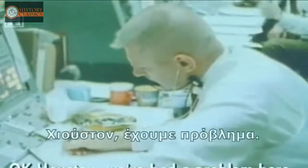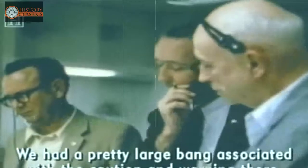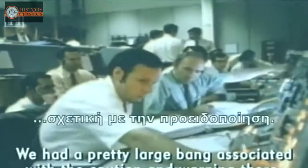Okay, Houston, we've had a problem here. Houston, we've had a problem. We've had a main bus undervolt. We may have had an instrumentation problem, flight. Roger. And we had a pretty large bang associated with the caution and warning there.